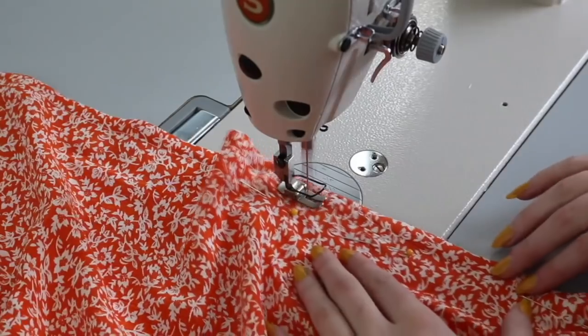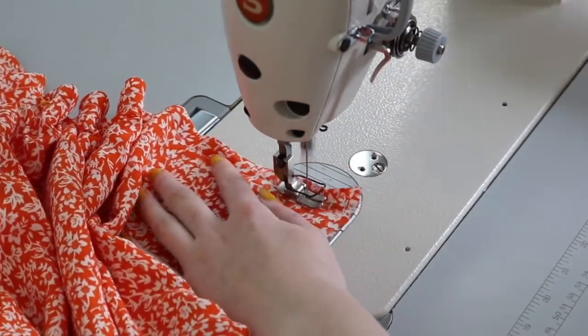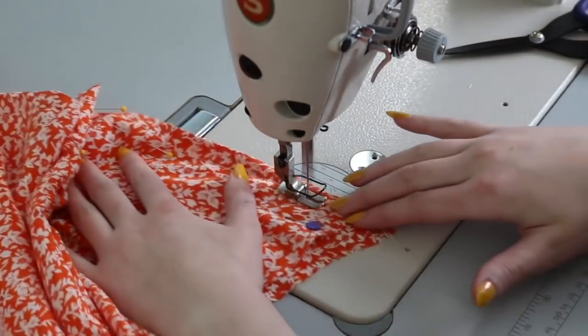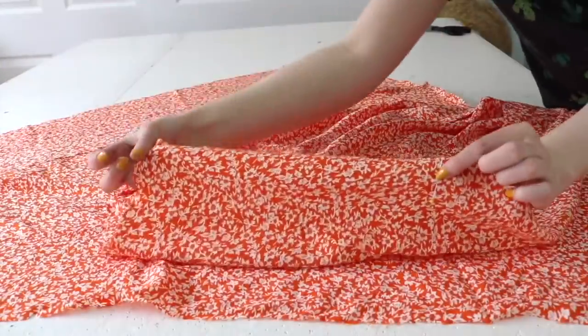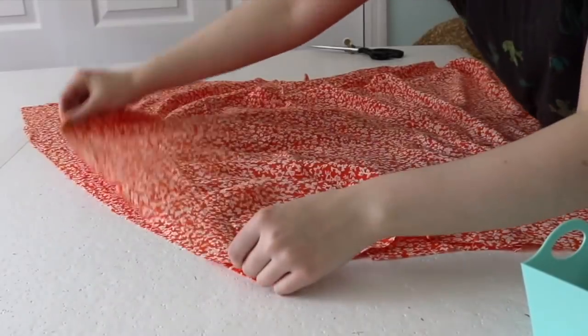This was repeated for all the seams except for the left side seam. This seam is left open at the top, which forms the lower half of the placket, which allows you to get the dress on and off. So I sewed this seam with a normal 1 inch seam allowance, not as a French seam, just to simplify the placket process later on.